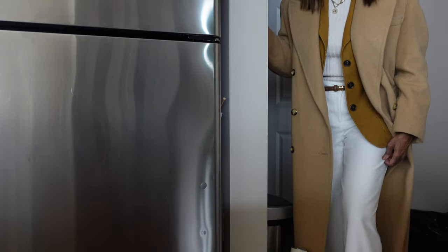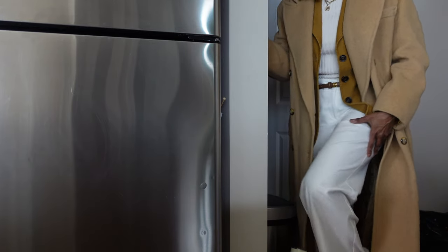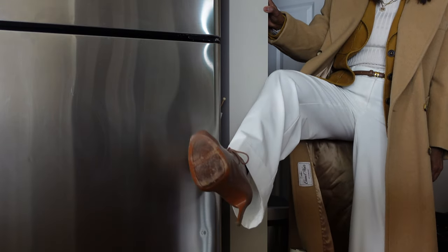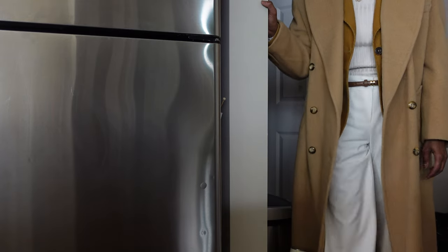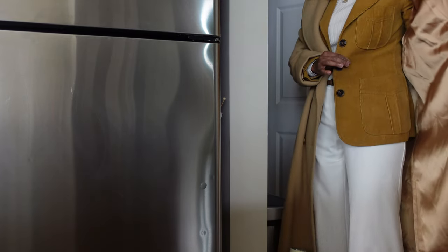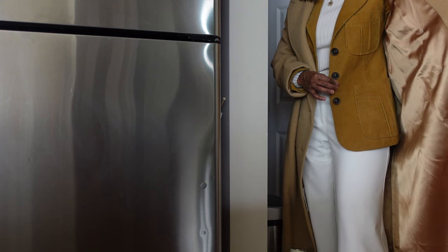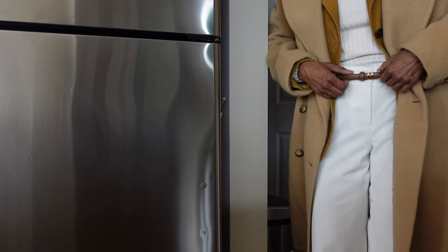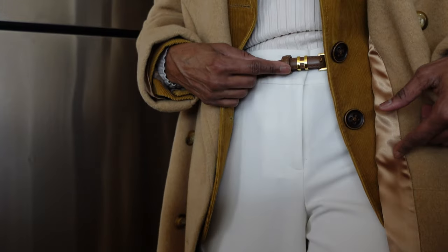Anyway, these cream pants I thrifted, and these shoes I think I got from Macy's about 10 years ago. I love them, they're so comfortable. And this corduroy blazer I thrifted when I lived in DC. The belt is from Amazon. It is a Hermes dupe, and I love it because it matches the shoes and I didn't have a thin belt this color. This has really helped with my wardrobe.